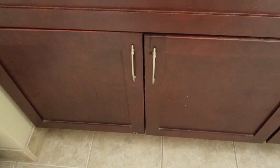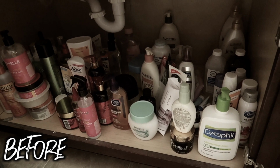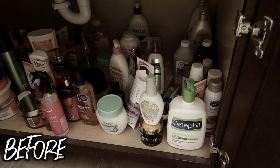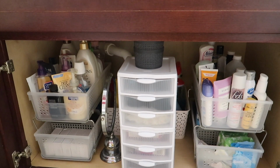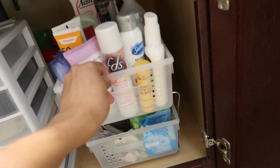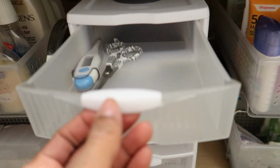And then finally, you guys remember what this cabinet space looked like. She had a lot of hair products just pushed in here. Nothing was really organized, and she really couldn't find anything. I mean, it was categorized, but it wasn't organized. We were able to really take control of this space and give everything its own home. So I'm most excited and proud of what we did under here, you guys. So what we've done here is just made it easy for her to get to everything. She knows exactly where everything is.